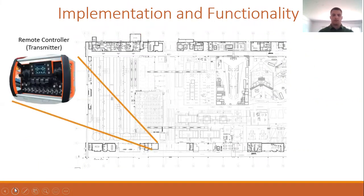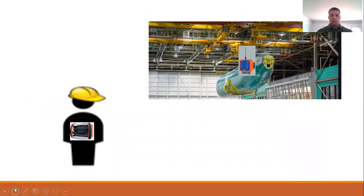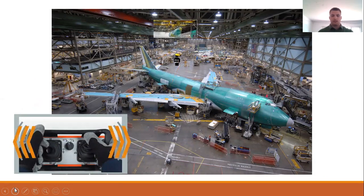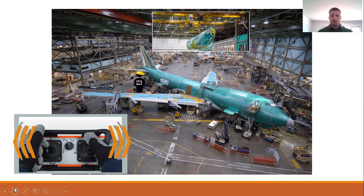Boeing first establishes an equipment room, then an operator would go to that room and secure his belly box controller for the day. Next, receivers would need to be integrated onto the crane for the controls. Then as the crane operator is making his crane moves by using the controls on his belly box, he is also walking alongside the crane as it moves. Once he gets to the drop location, the operator maintains a good view of the plane part and is able to communicate with his fellow hook tenders easily.